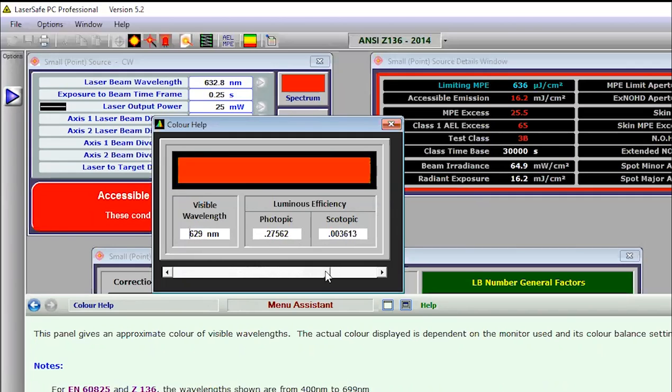The interesting thing about this is, of course, when you get to the red, you've got virtually no red sensitivity at all, which is about normal. Everything at night goes a bit blue-green. Anyway, enough of that.